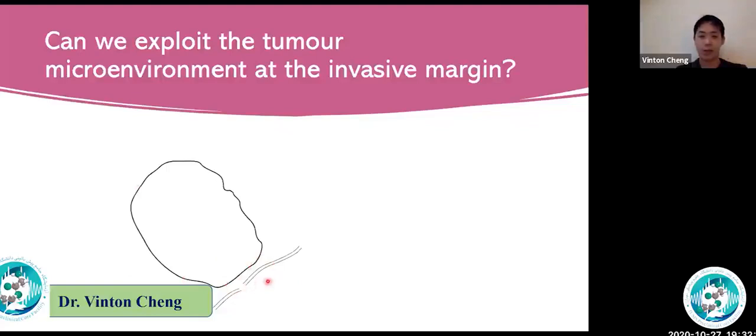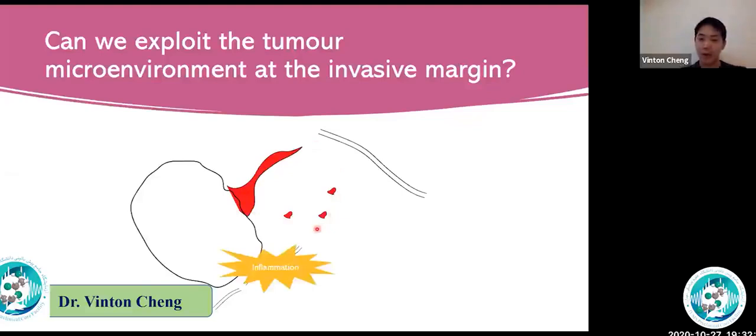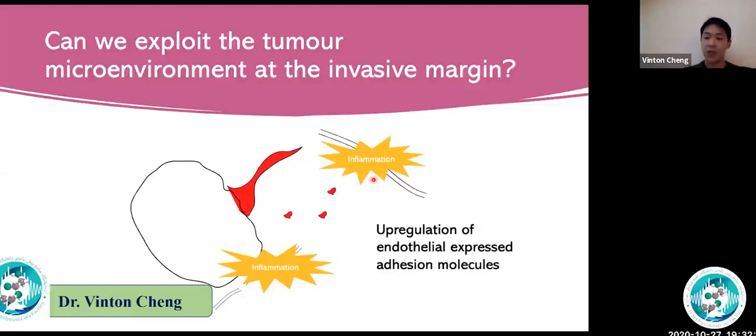is disturbed. However, where there's an invasive cluster or even where cells break off, this often does not disrupt the blood-brain barrier. And this is really where the challenge is, being able to detect this region here, because gadolinium-enhanced MRI won't be able to detect it. However, what we know is common between these two sites is that there is inflammation. So there's inflammation right next to the tumor core, and also at a more distant area adjacent to where there are invading cells. And so again, we wanted to know, is there upregulation of these endothelial expressed adhesion molecules like VCAM1, and can we use that to detect the edge of the tumor?